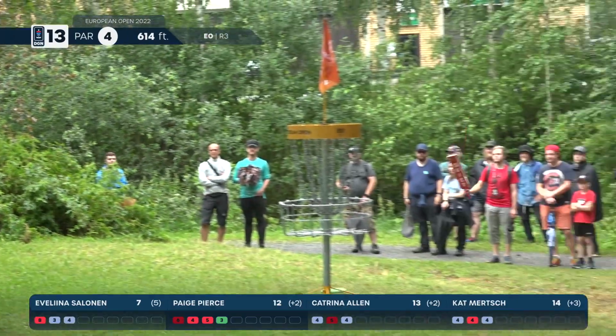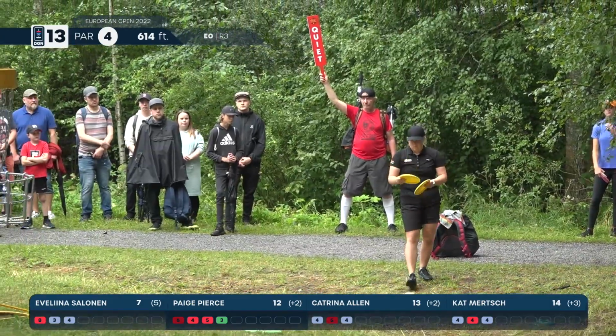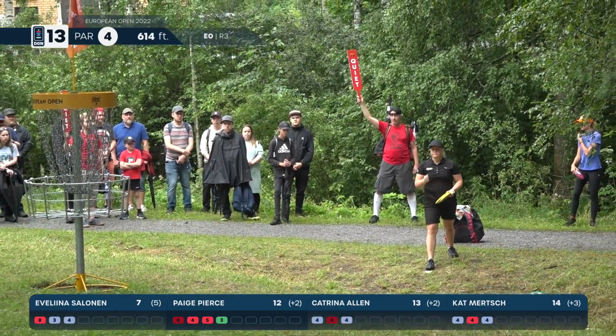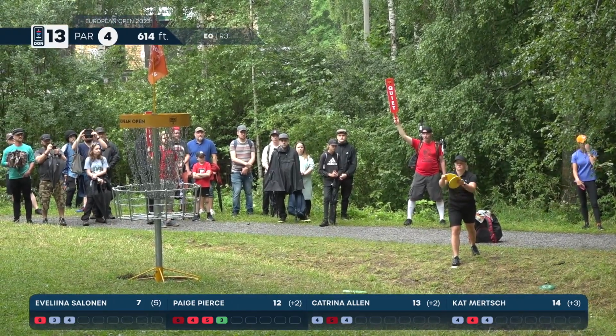Meanwhile, she's looking at the struggles from both Kat and Eveliina at this point. This could be a huge stroke swing. Yeah, and she needs it because this back nine has not gotten off to a great start.